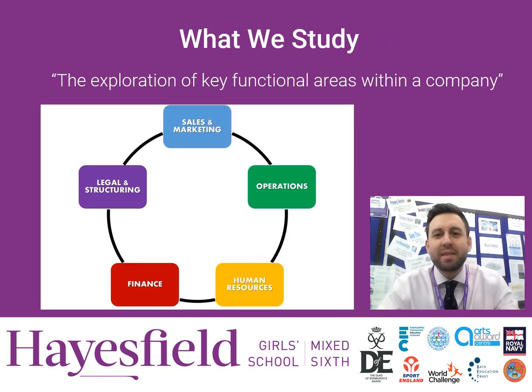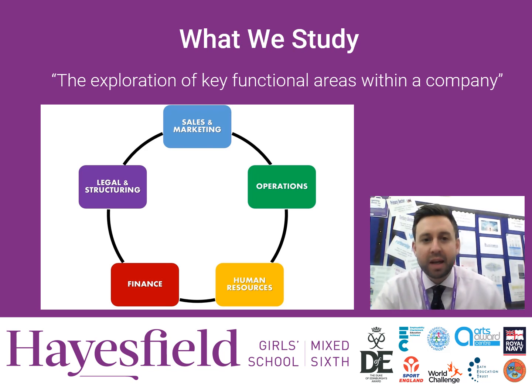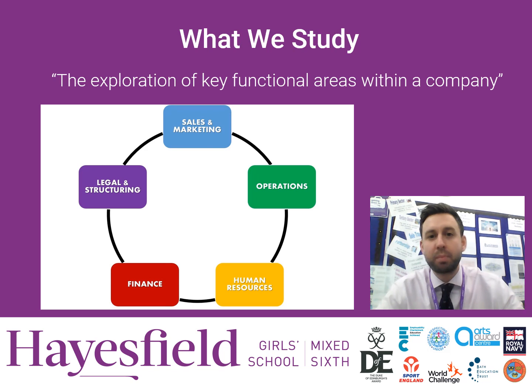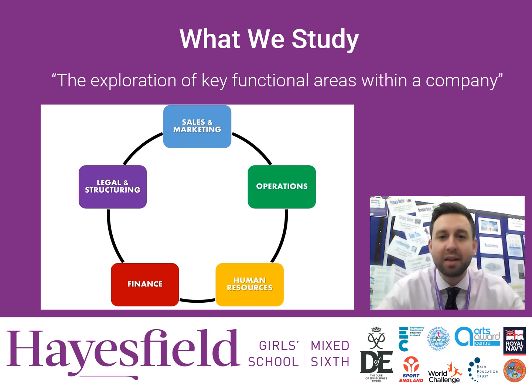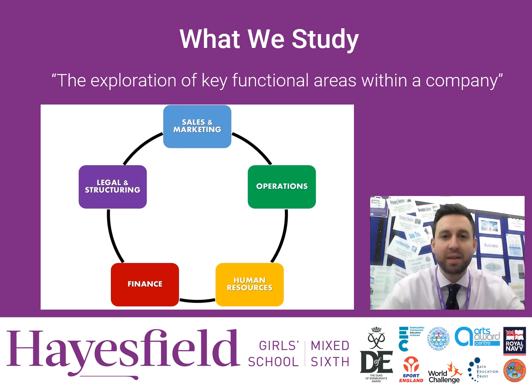So what is business and enterprise? The course really circulates around the exploration of the key functional areas within a business, whether that is looking at the marketing aspects of a business and how companies create demand for their products or services, or whether that's looking at the finances of a business, how the cash flow and profit, key fundamental elements to ensuring business success.